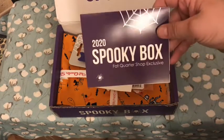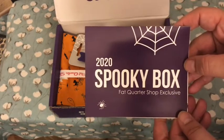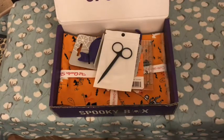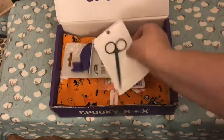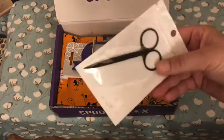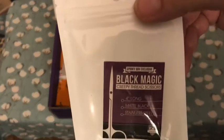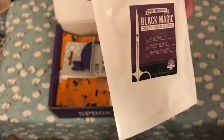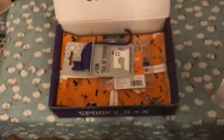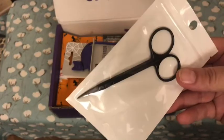So first thing we have here is the Spooky Box card, and I'm pretty sure this is going to tell us everything we have inside, but let's not quite show you that so we can look at it together as we go through. We have a pair of, they look like embroidery scissors. Oh, here we go. These are Black Magic scissors, and they're 4 inches long, stainless steel. Well, those are kind of cool. I do some cross stitching, so that actually is kind of nice.